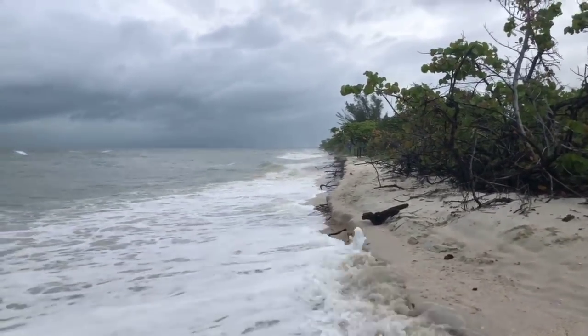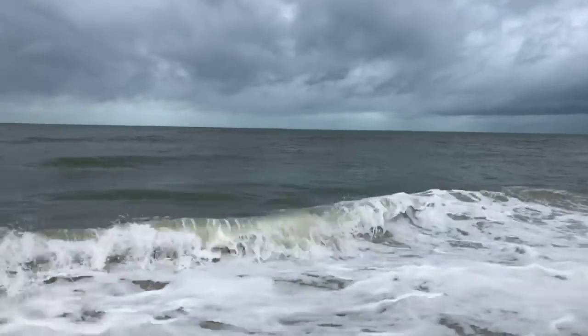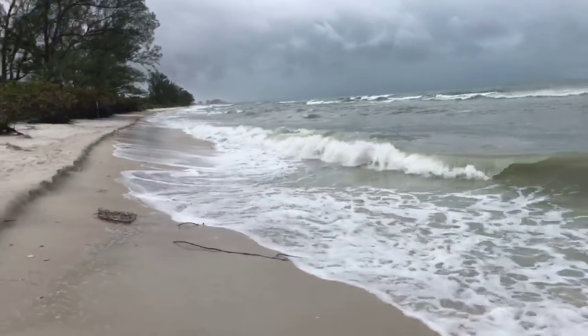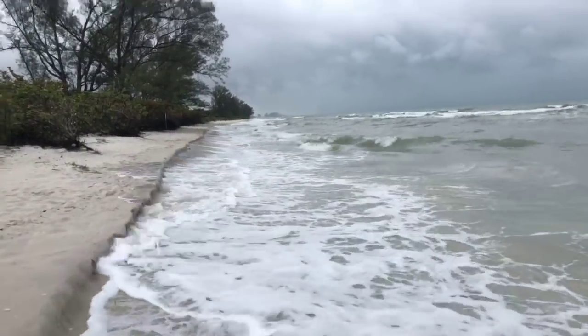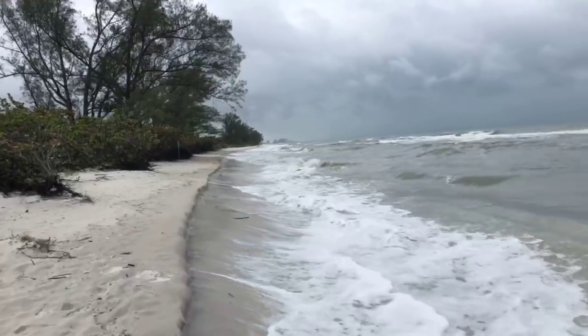Keeping our fingers crossed that this storm does not blow in that red tide that's way out in the Gulf. This is Alberto. It's causing this. We had some pretty good rain earlier today, yesterday and the day before, but it looks like it's starting to thin out finally. There were some pretty good bands that came through earlier this morning.